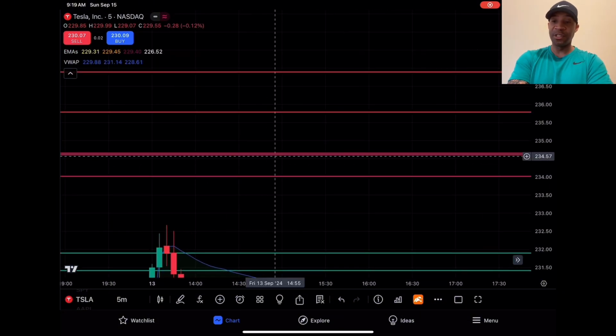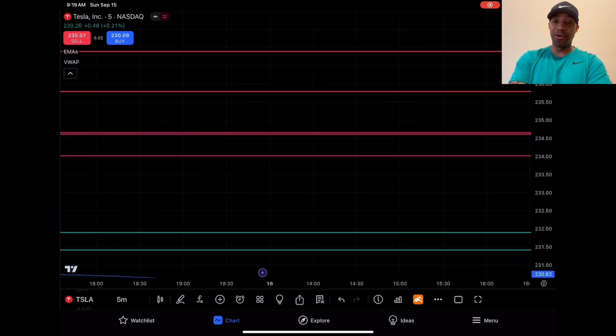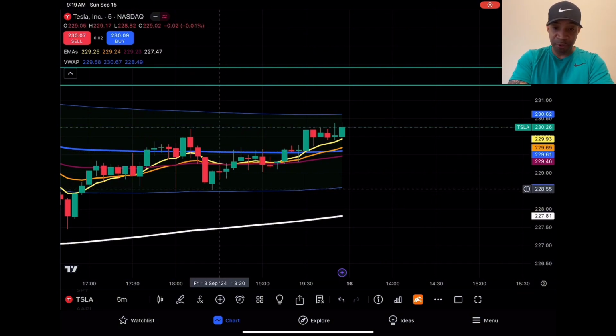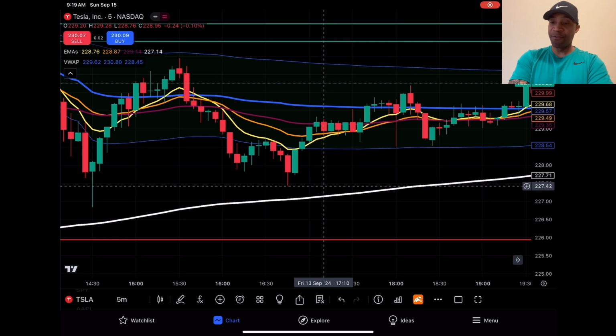Got some resistance right around 234.55-ish. They break through that, boom, 235.80, here we come. If you are a bear, you want to see this shelf level right here at 229.60 get taken out. They can break through that. You got this stuff up in here at 228.45, and next level down after that is 227.40.